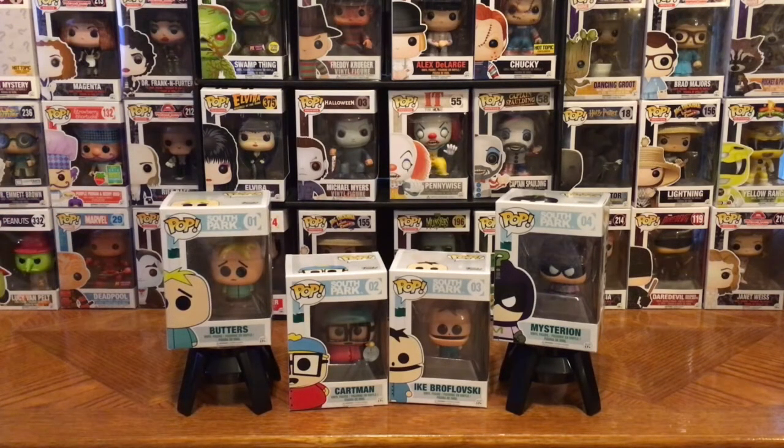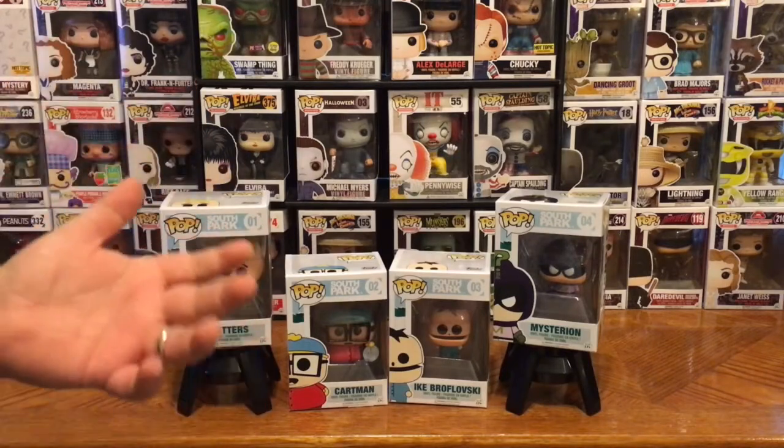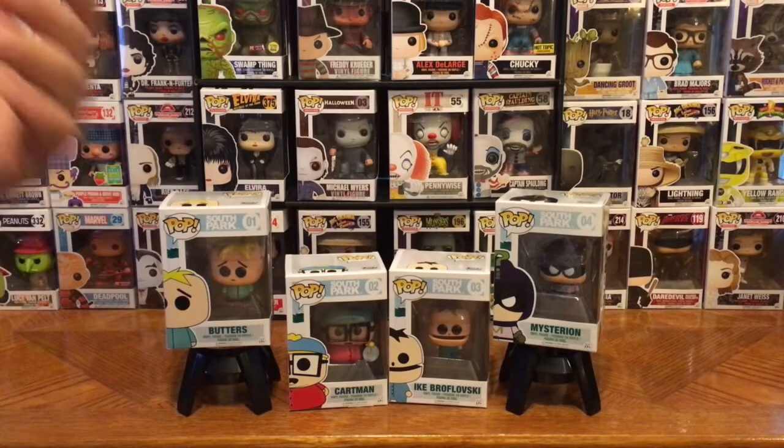Now, obviously, they're not going to stop. They should not stop making South Park figures. They have so many different characters to release that they could do. There's endless options. Now, if I could choose the next run of figures, ones I would like to see would be, obviously, a Mr. Garrison, a Randy Marsh, he's one of my favorite characters, Mr. Mackey, maybe even Officer Barbrady.